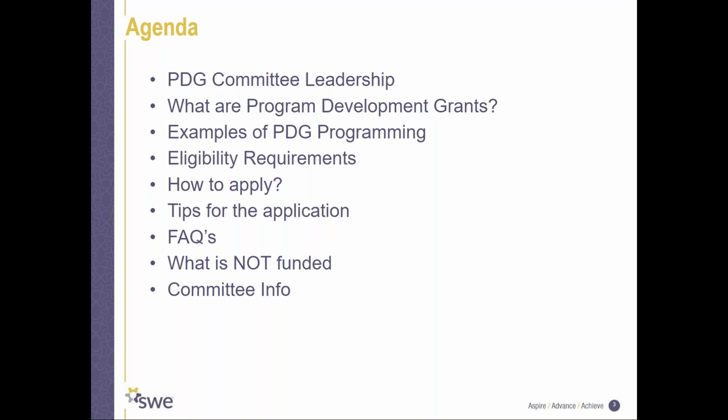Our agenda for today, oh, Allison, I guess this is you if you want to take it over. That's fine. Our agenda today, we're going to go over who's running the PDG committee, what program development grants are. We're going to talk through a few examples for you, talk about the requirements, how to apply, the tips that we have for you in the application process, some discussion about the FAQ document we have and what is not funded.